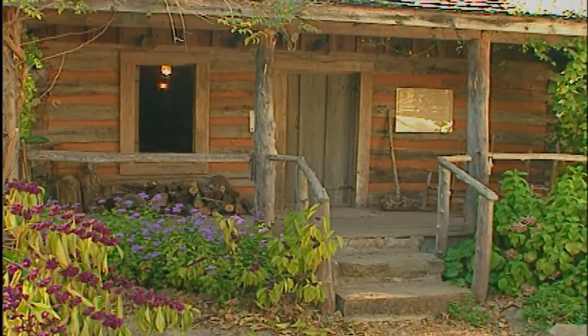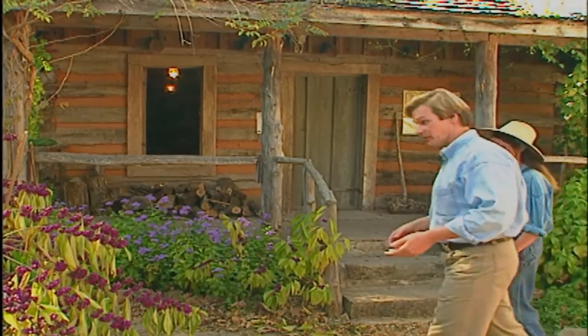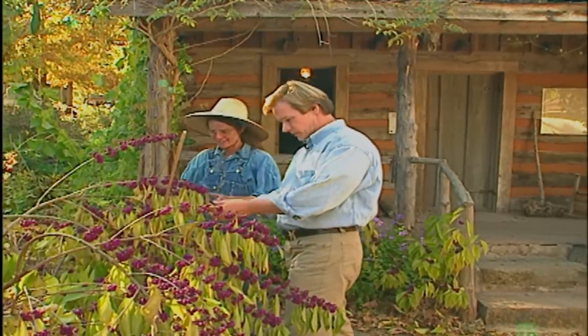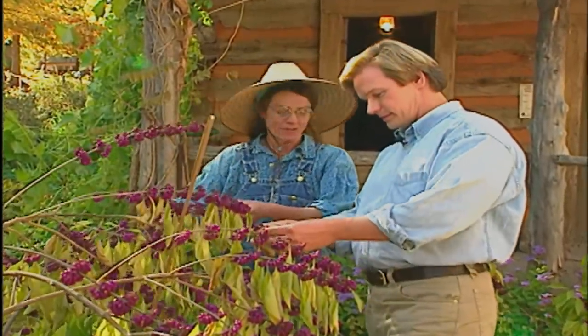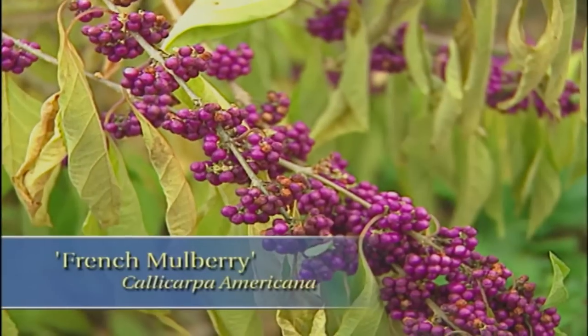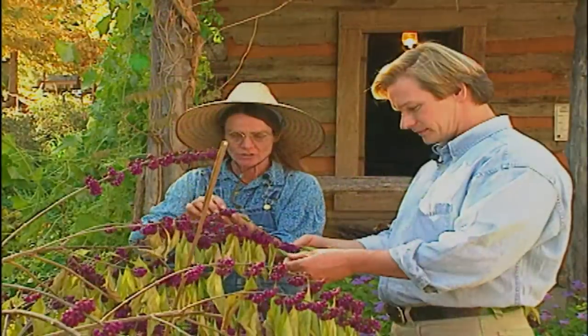And what better way to landscape the front of an Ozark cabin than with Ozark native plants? Yes. Look at this Callicarpa. It's beautiful. Callicarpa americana. So they did call it French mulberry because it looks so exotic. Oh, is that why? That's why, I think. But why would we give the credit elsewhere? Why give it to the French? It's an American native. That's it. So these berries are completely edible.